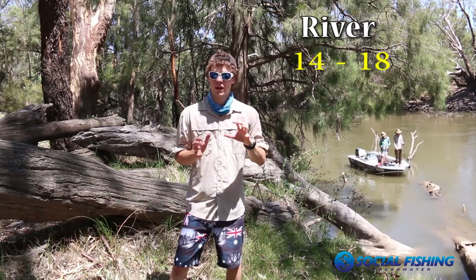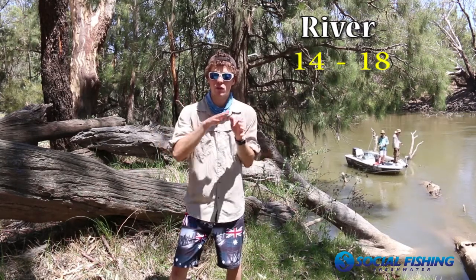Now in the river, I love fishing between about 14 and 18 degrees. That's when you seem to get your bigger fish, especially in rivers. When it's about 14, 16 and the temperature stays nice and flat or is on the rise, they usually feed really well, especially big fish.